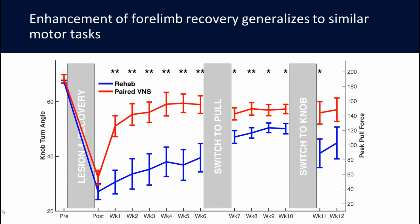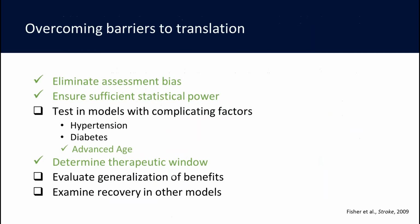And so I want to highlight that this is preliminary data, so we still have animals coming through towards the end of the study. So this suggested to us, and once again, generalization is extremely hard to define because I obviously don't think VNS would generalize to improvements in hind limb function. It does show that the benefits of VNS will generalize to at least similar forelimb movements.